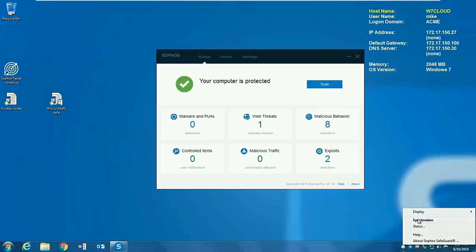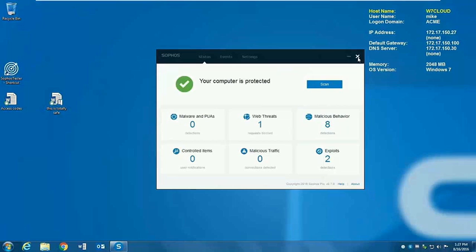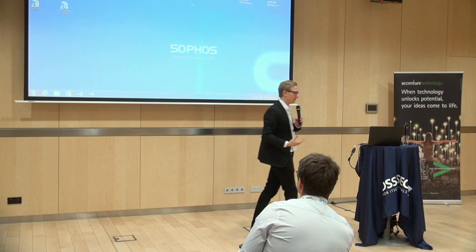If we look at the safeguard, the file encryption, you can see that we have a key ring. So these are the keys that we're basically using to encrypt all the files. So you can see some documents there as well. They have the green lock indicating that these 2 files are now encrypted.